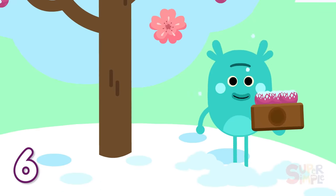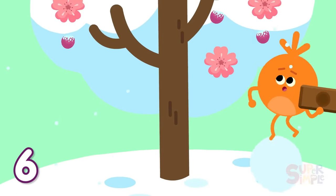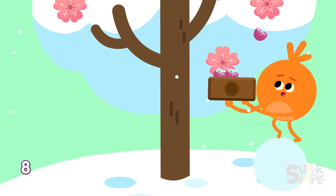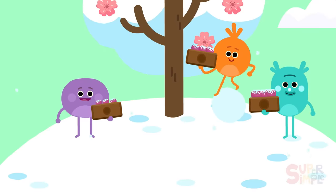Yum, yum! Ooh. 7, 8, 9! You got the 3 medium chili cherries. Great job, Stumble!